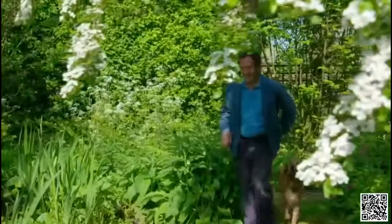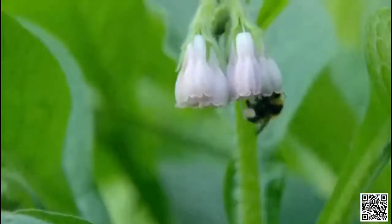The wildlife garden here at Longmeadow has become one of my favourite places, actually. I come up here at least once or twice a day. And the key to any wildlife garden is not just to make it good for wildlife, but also good for you, the gardener. It's got to look good, and that's the balance.